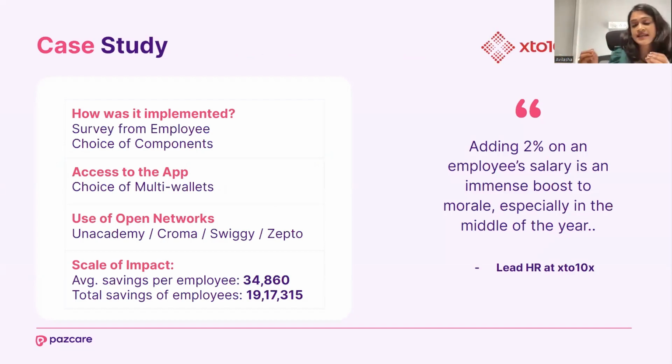Now, here's an example of a company that cares for its employees, right? They went ahead and set up this policy in the middle of a financial year. Why? Because their employees wanted to opt for it. Their employees were interested in saving more.